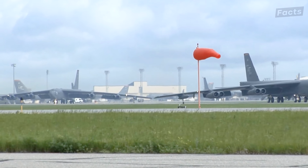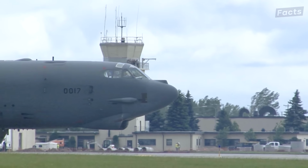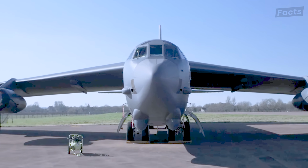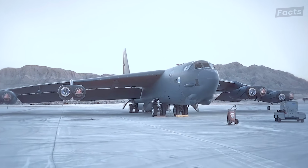The U.S. Air Force still fields 76 of these bombers by its own count, and instead of retiring them, it's chosen to rebuild them from the inside out. 8 new engines, a new radar, and a new name. The plan is to keep it flying for 100 years.